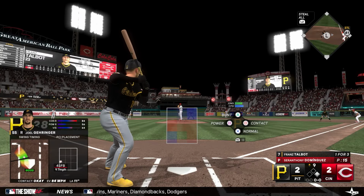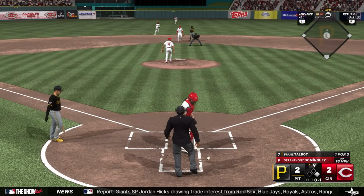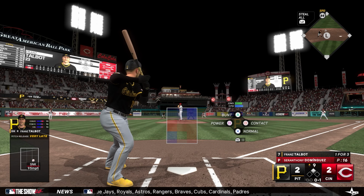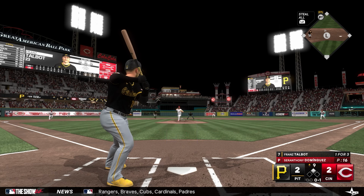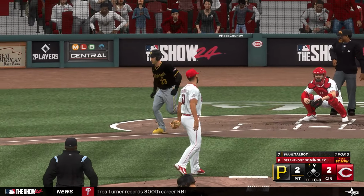Franz Talbot up to bat here. 1 for 3. Gehringer gets the steal. Franz Talbot with a runner at second. Chance to take the lead here. Nobody out. That's the ball. Walks him. 2 runners on. Nobody out.